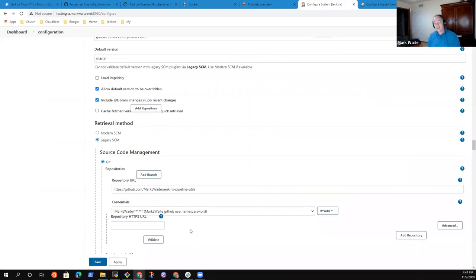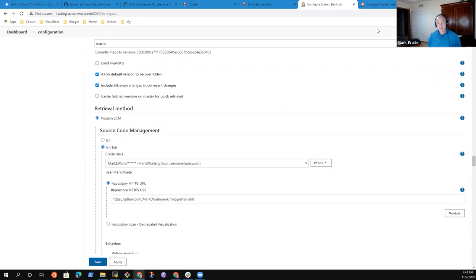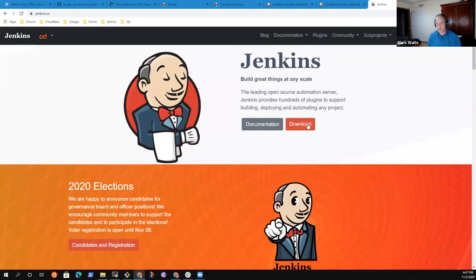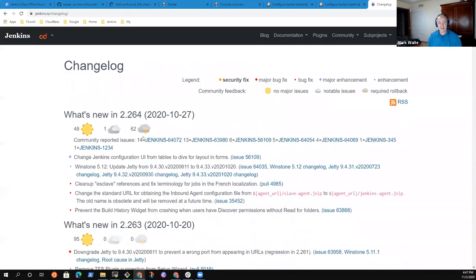So there's more yet to be done, but the UI has become much, much better as a result of this. And each time we make these kinds of improvements, people get a better experience from the UI. Right now, 2.264 is being evaluated. And if we look at the evaluation feedback, it's getting a lot of noise here. This cloud 62 says lots of people have found issues related to tables to divs. And we're seeing those as bug reports here that come in.